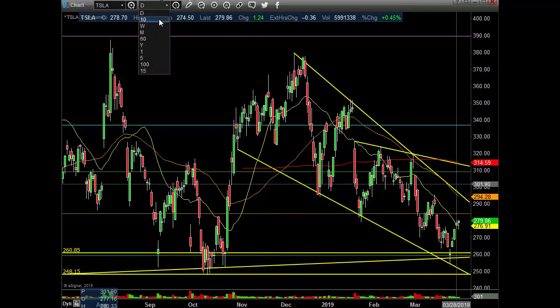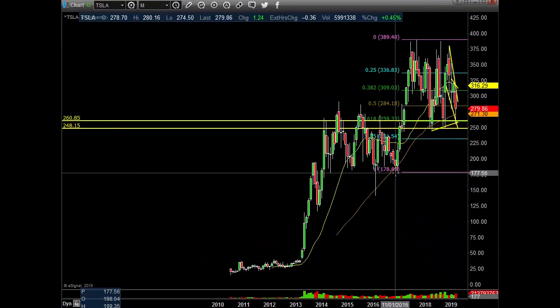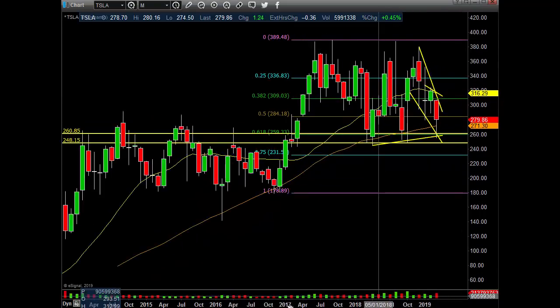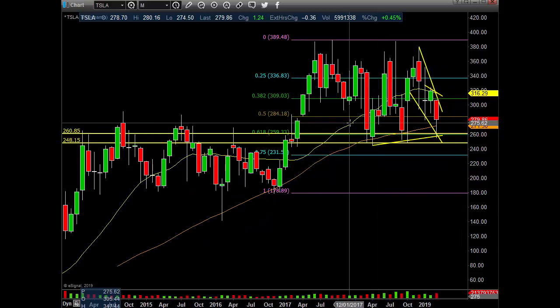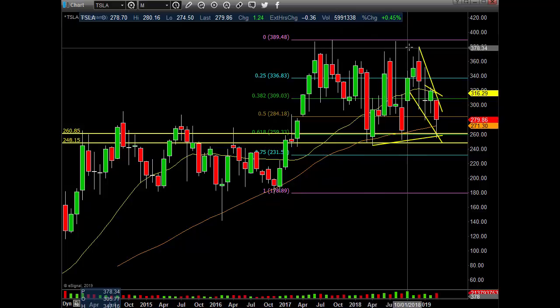You can see a little bit better on the monthly time frame. Monthly time frame, we're taking the fib from this low pivot to this high pivot. We're right into the 618, guys. And we're right into these big areas of support as well. But Tesla, guys, one of the best trading vehicles ever. At least 50-point moves up and down.